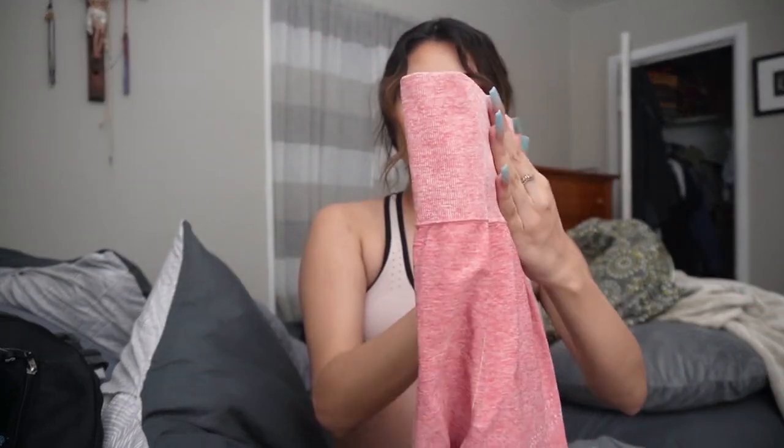So first things first is my leaving outfit. I have these leggings. These leggings are so tight. Even before I was pregnant, they were always so tight. That's exactly why I'm taking them. I am not going to put on my faja right after I leave the hospital. I'm going to put it on when I get home. But I want to wear these so I can have some type of support and feel some type of tightness. So there are these pink Gymshark leggings.